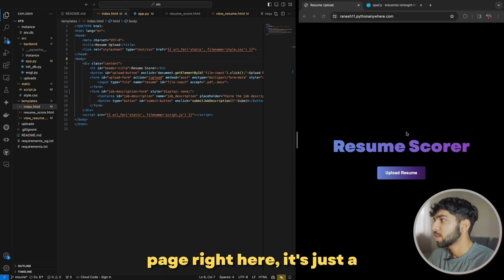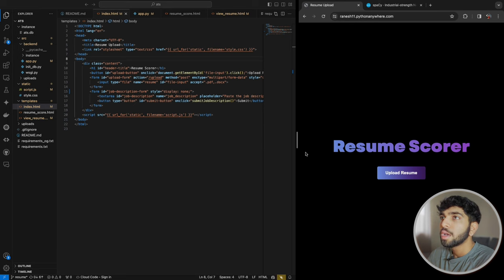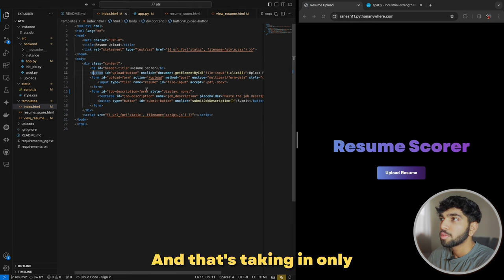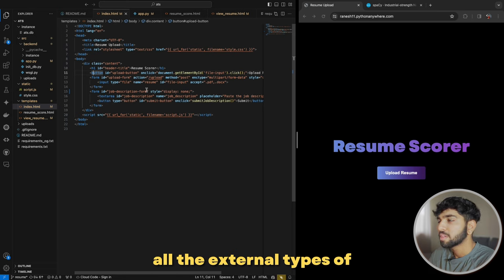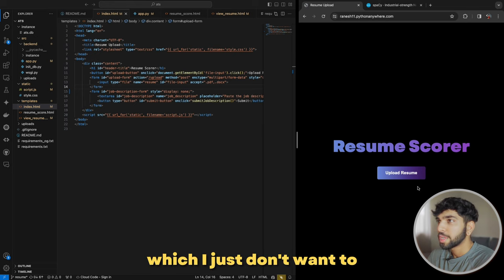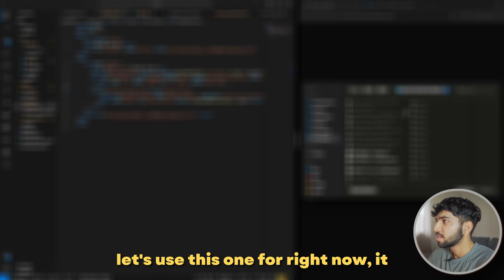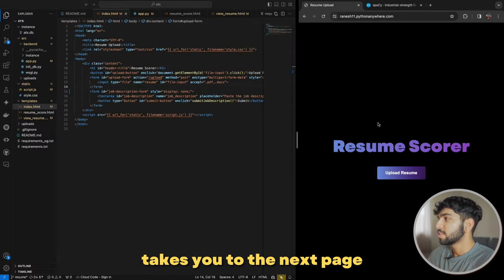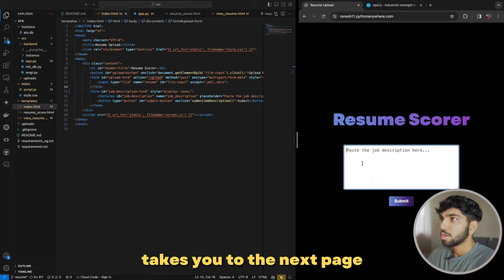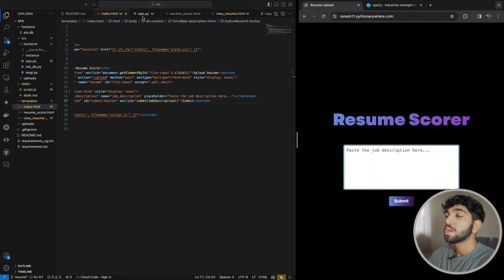As you can see, the first page is just a simple header asking for your resume with a button. And that's taking in only PDFs and docs, just because I don't want to deal with all the external types of documentation that you can upload. That's just more headache, which I don't want to deal with right now. Then when you hit upload resume and you upload a resume, let's just use this one for right now, it takes you to the next page. And that's also just a text area with CSS and HTML and JavaScript.